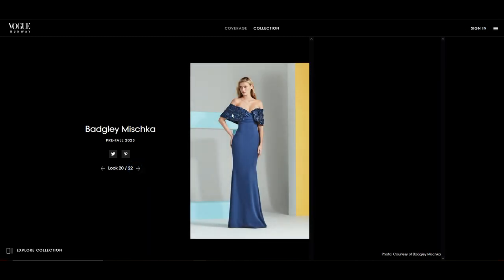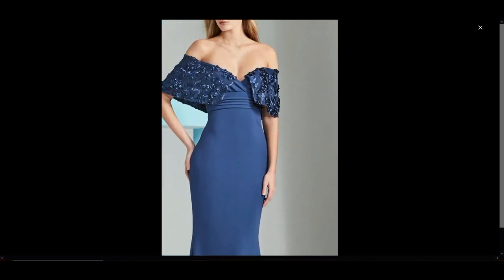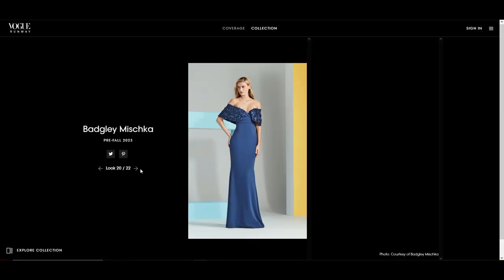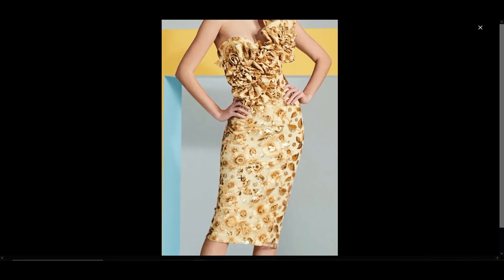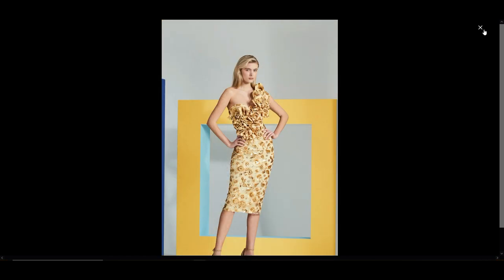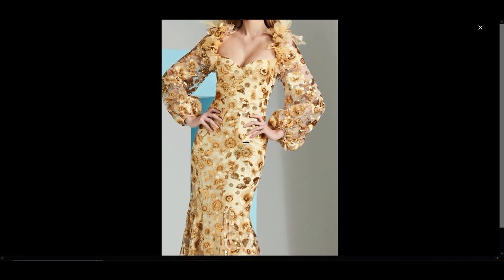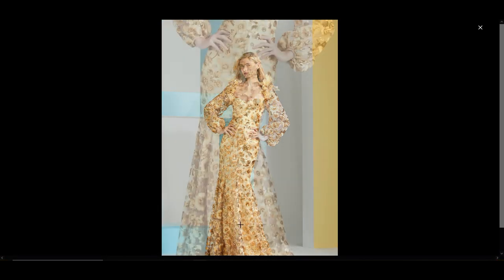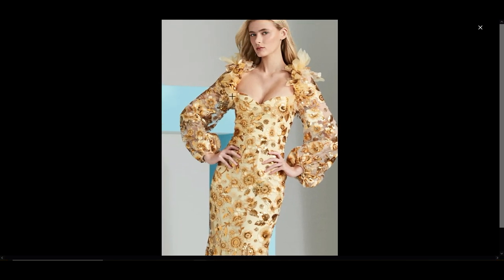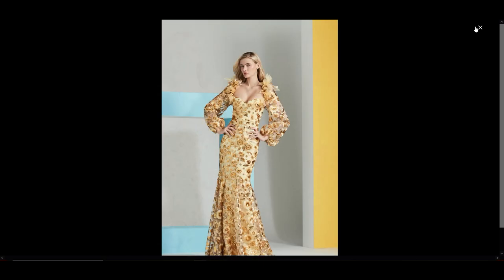And we're back. So nice, this off the shoulder number. Love the silhouette, love the material. So good. What have we got here? Brilliant. It's sunshine, it's sunflowers, it's so textured and it's all good. And what have we got? Beautiful. The full length version, that is really nice actually. That is really quite stunning. Quite a cool outfit. I like it indeed.